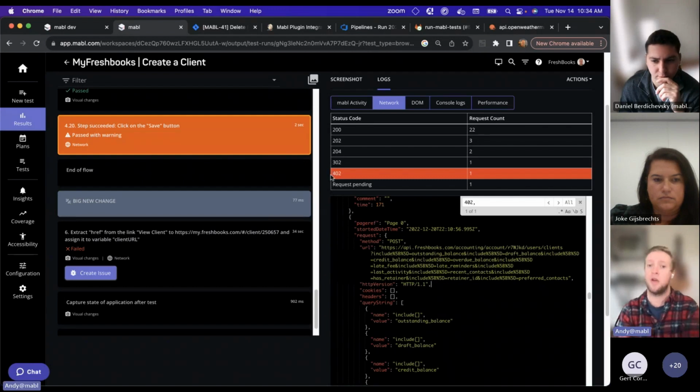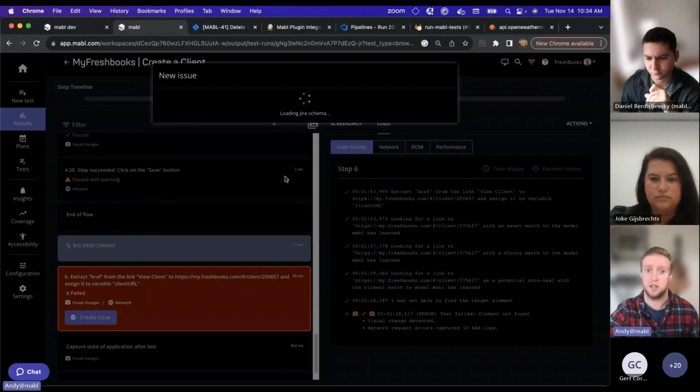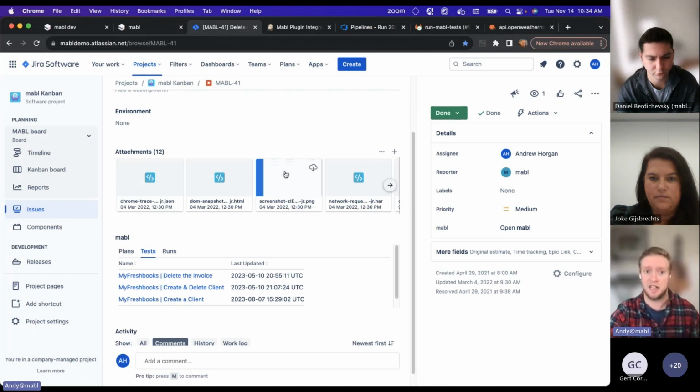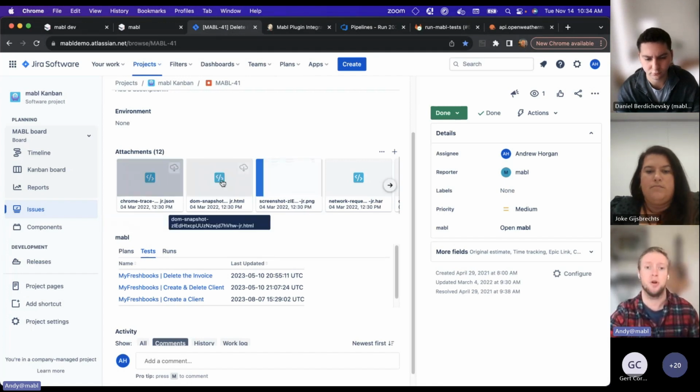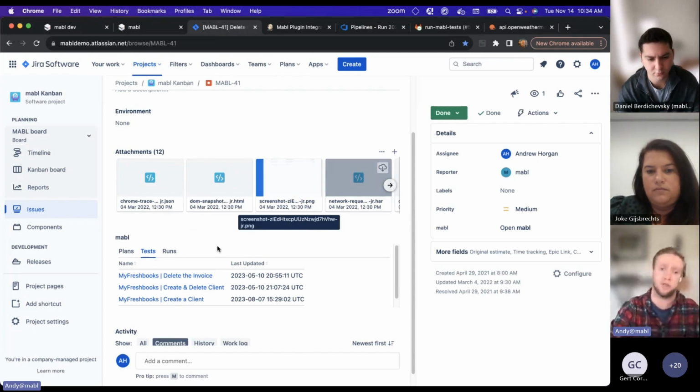And then better yet, because we have integrations with Jira, we can automatically create issues from these failed tests. And so with a few clicks, and by providing a little bit more context to that particular bug or ticket, I can automatically publish these Jira issues or defects, while not only generating that ticket for you, but actually pushing all of those really helpful insights and artifacts to that ticket while linking back to the test result in Mabl.